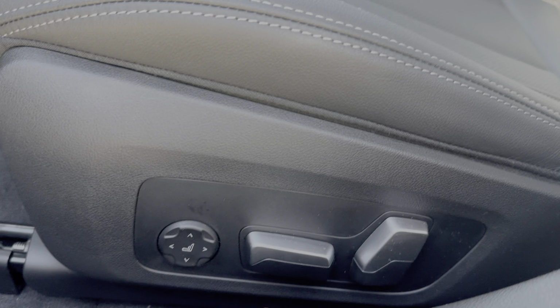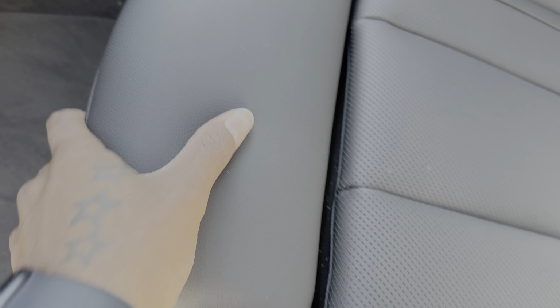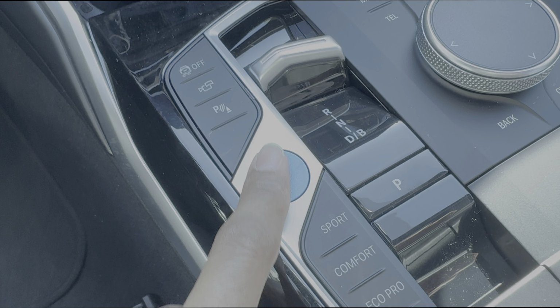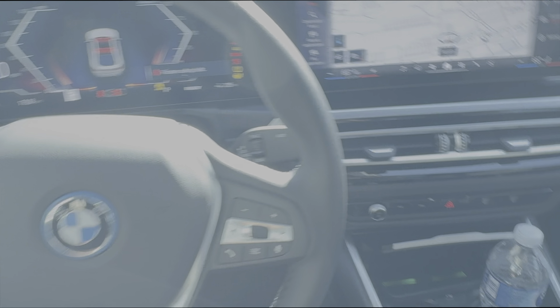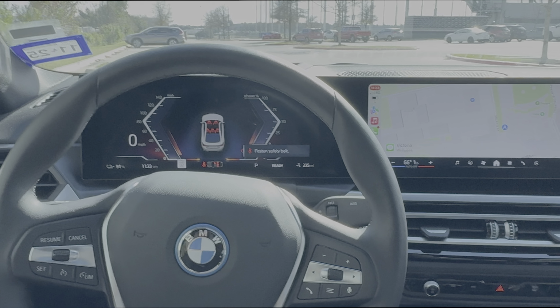Before we even get into it, just to let you guys know, there's going to be your controls to move your seats. And then you can move this back and forth as you please. All right, so let's go ahead and hop back into the vehicle. That over there is going to control all of your lights. That blue button right there, you know what it means. Because if I hit it, it's going to turn the vehicle on. Did y'all hear a startup engine? Hell no, because it is an electric vehicle.